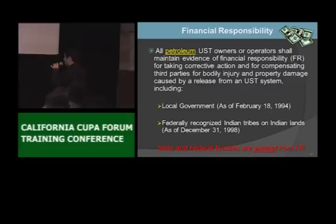If there's any bodily injury, or any damage caused from a release, environmental damage, that's what we're looking for most commonly. This can include local governments and also federally recognized Indian tribes on Indian lands as well. So who are the only two agencies that do not have to provide financial responsibility at all? You guys know? Yes, very good. Federal and state. Those are the two bodies that are exempt from any form of financial responsibility. So they don't have to prove to anyone that they have any money.